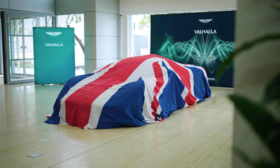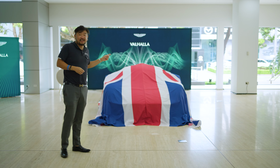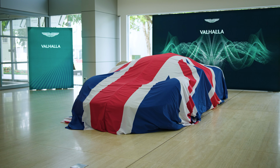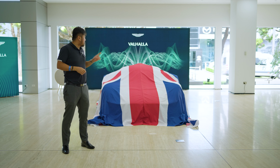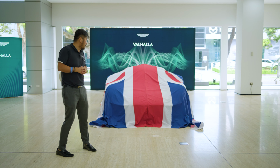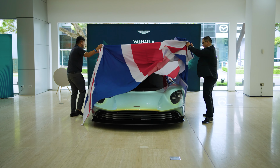Here we are with Aston Martin Sydney, and we've got a very special car underneath the British flag. It's the Aston Martin Valhalla. We saw it last year, but we didn't see it with the interior. So today we're lucky enough to have a private viewing and check out the interior. So here we go. 3, 2, 1.